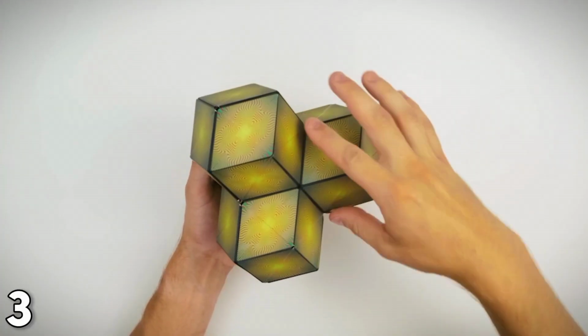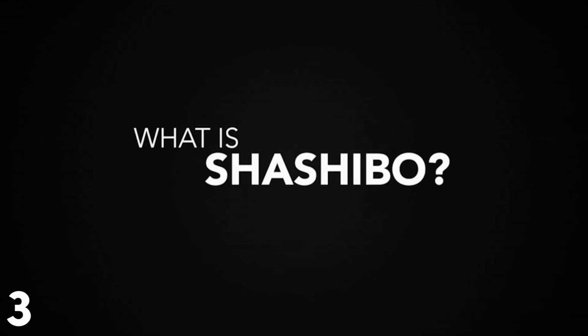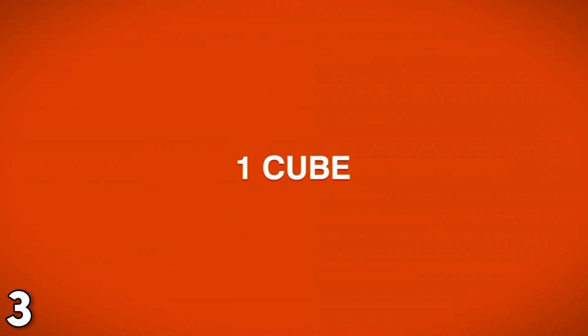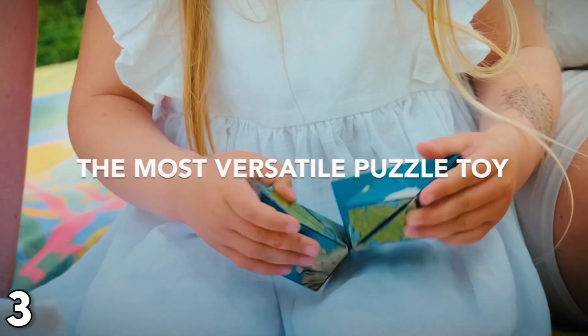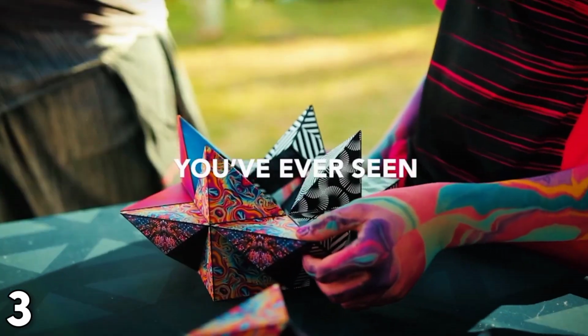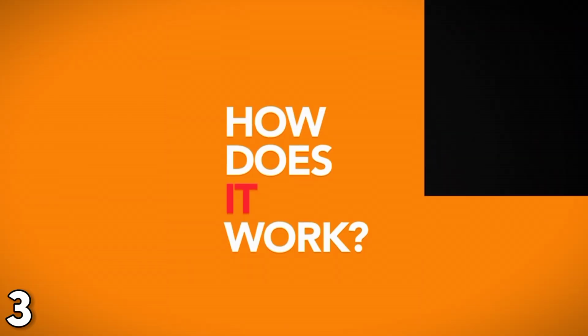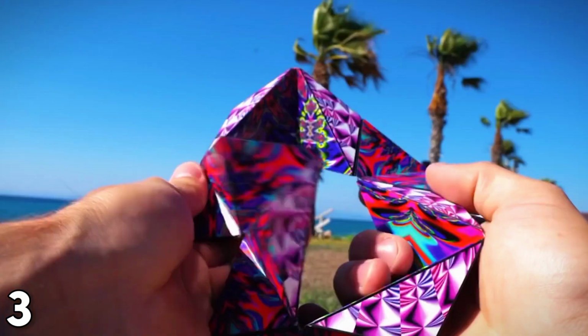Next, the SHASHIBO shape-shifting box takes fidgeting to a whole new level. With 36 rare earth magnets and over 70 possible shapes, this award-winning puzzle cube stimulates your mind and senses with its endless creative possibilities. Made from premium injection-molded plastic with mesmerizing patterns, it's designed to fit comfortably in your hand for hours of mind-bending fun.